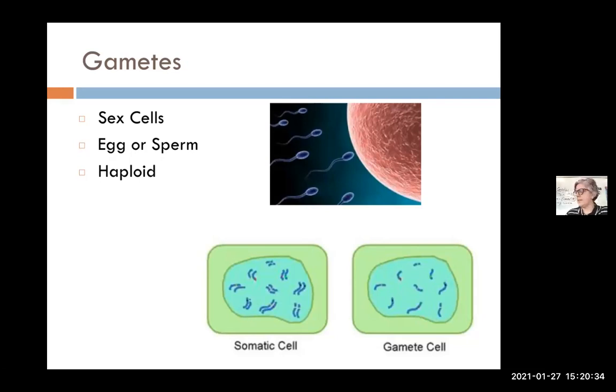All right, so the last 2 vocab words are gametes. These are sex cells, so egg or sperm, and they are haploid. You get to draw a sperm in your notes.